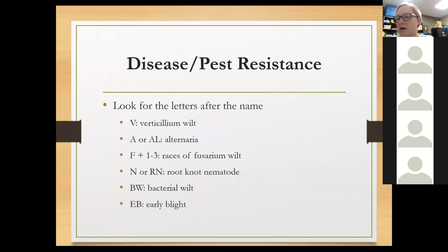Okay, so when you purchase tomato plants or even seeds, you may notice that the tag or the seed packet has these letters on there. And the letters on these tags or seed packets indicate that these particular plants have some disease or pest resistance. And this is what they stand for here. I won't read through all of these, but I will send everyone a copy of this presentation so that you can have it for your notes if you want to refer back to it later. The EB stands for early blight, that sort of thing. That's what these mean if you do see these on your plants.